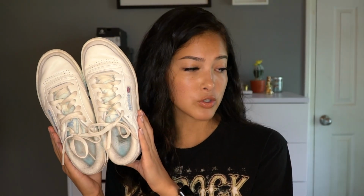Or you can get Adidas Continental 80s. That's definitely my next pair of shoes because I love sneakers in the style of Air Force Ones, Club C's, and then of course the Continental 80s are almost the same as these, or they give the same vibe. Probably if you had to get one pair of shoes out of my whole collection, I would say you need to pick up these.